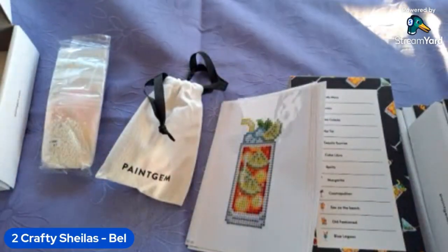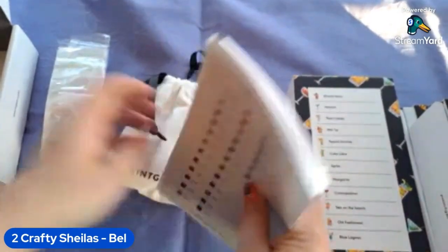Oh gee. Uh-oh. Don't lose it. My leg caught it. It's okay.